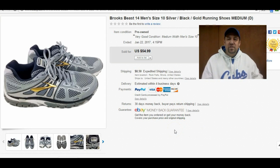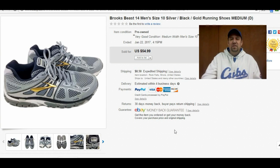Okay, I also started getting into some shoes. I've probably got around 10, 12 pairs of shoes right now. I think I've sold about 3 or 4 over the last couple weeks. I think I sold maybe 3 last month. All of them for over $50. So that was great, and I don't think I spent more than $10 on any of them. I think I spent $5 on these.